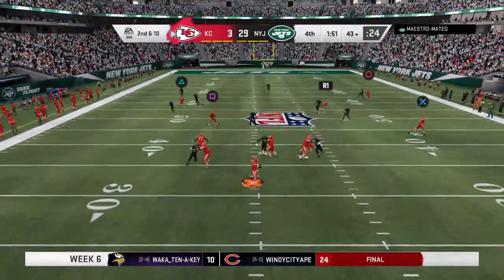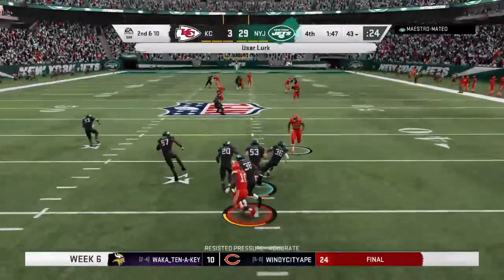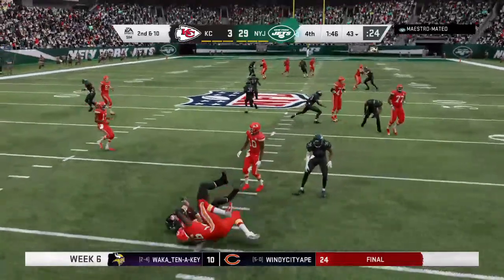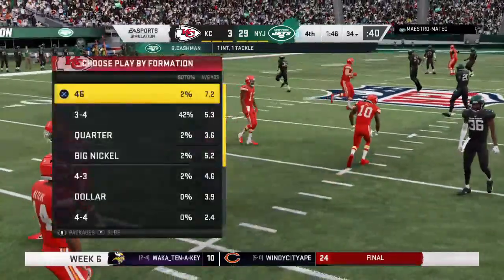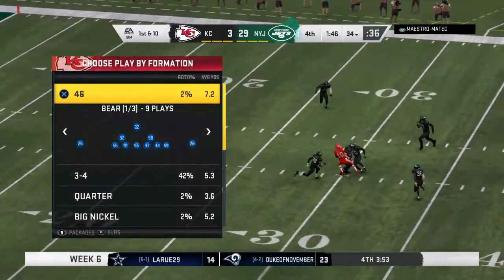Back to the air on second down. It's Mahomes. And his pass is intercepted for the 4th time today. Picked off at the 30. And his guys are going to take over at the 34-yard line.